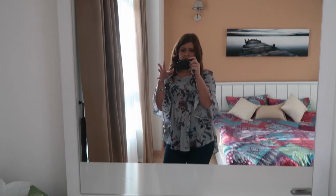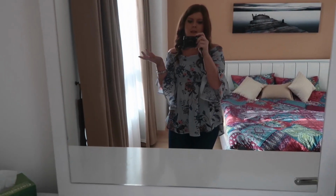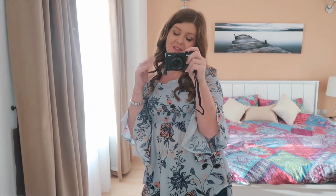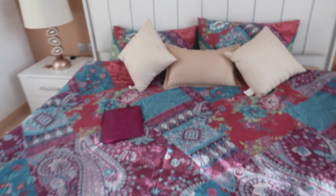I don't know if it would fit here, but I could fit it somewhere, and then I could just pull it out to do my makeup and then put it back away, because I'm too lazy to stand to do my makeup, and that's what I've been dealing with for the last few days. And then here is my bed. It is enormous and it's really comfortable as well.